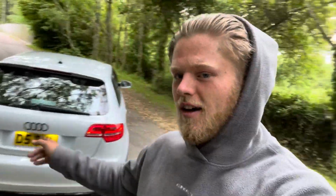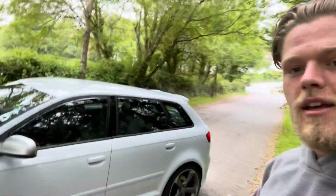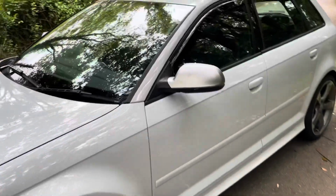So guys, we're finally done. The RS3 is here, all complete. I decided to stick the rear wind deflectors on in the end. It kind of has that nice line and follows through. It did look really good without the rears. However, now that they're on in person, I think it looks much better. As you see, it follows through that line quite nicely and looks proper smart.